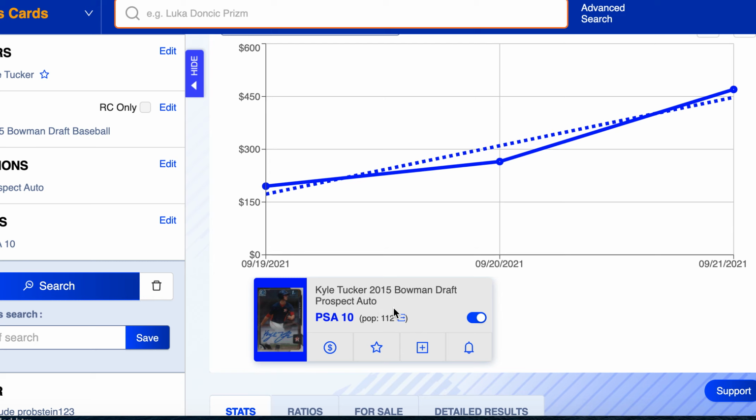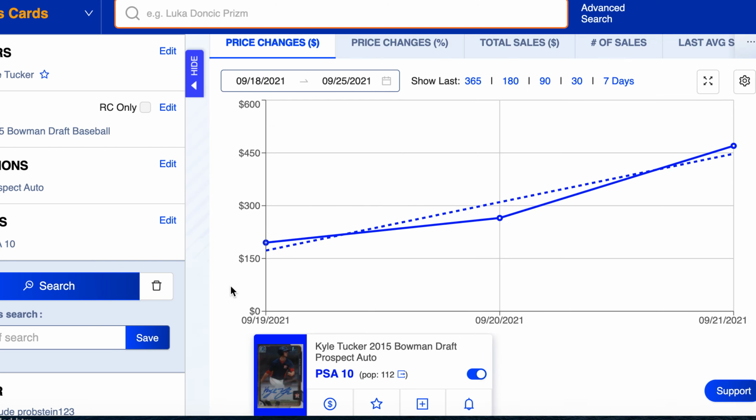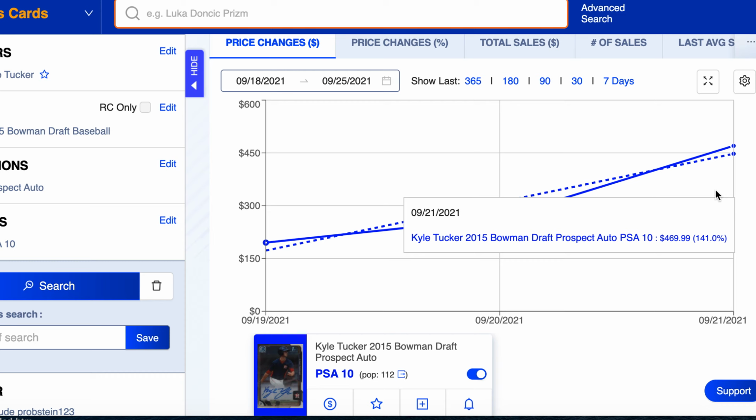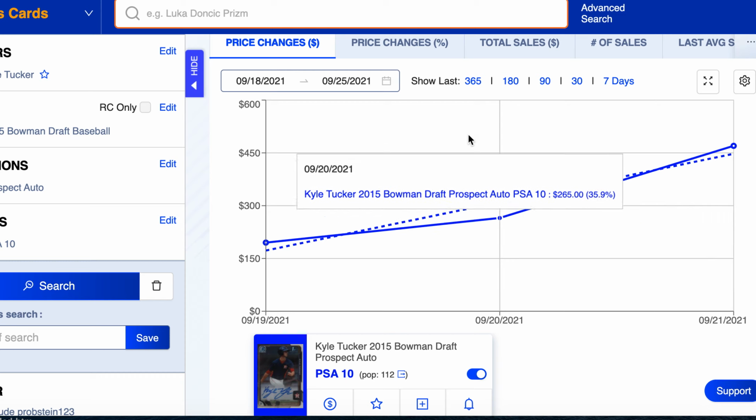Bowman Chrome Refractor Auto Numbered. That's basically the best rookie card you can get. 195 to start the week, 469 to end the week. Up 141%. So that did pretty good.